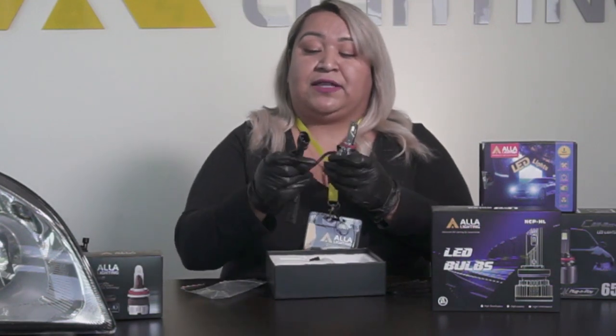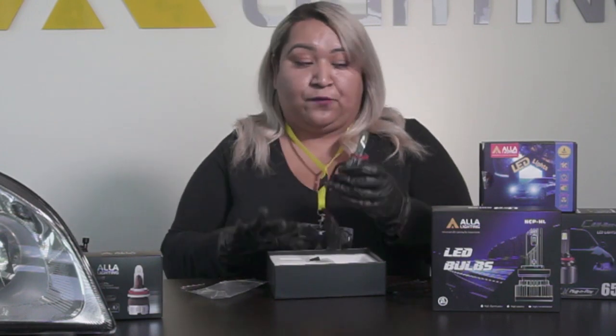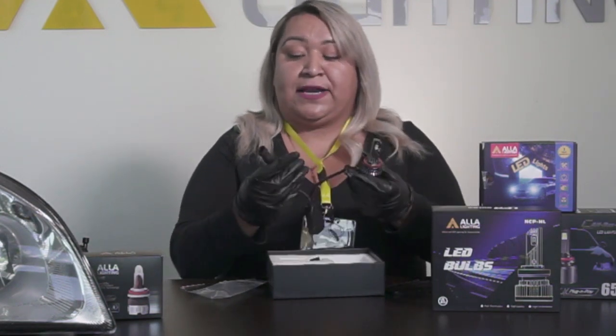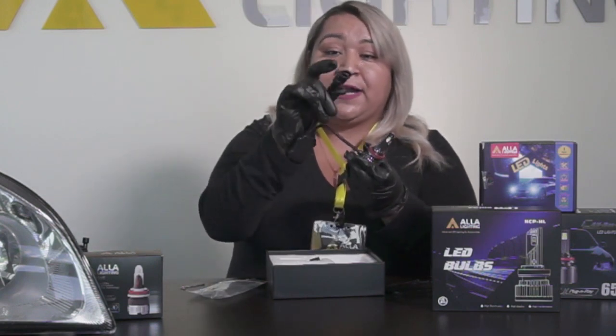Now we have the plug connection. For just our video today, we're just going to look at one bulb size, but these models are available in different bulb sizes. We have quite a few different bulb sizes, so for most vehicles, we have that replacement for your headlights. So right now, this plug right here, it's a small two-prong plug.